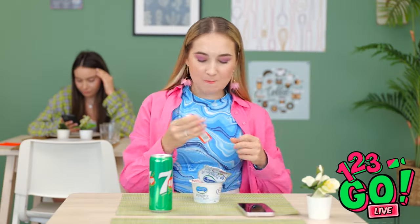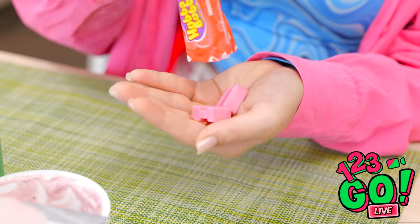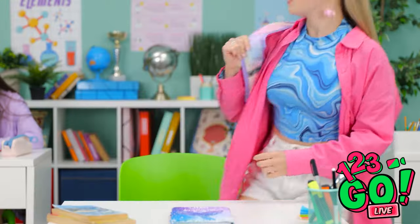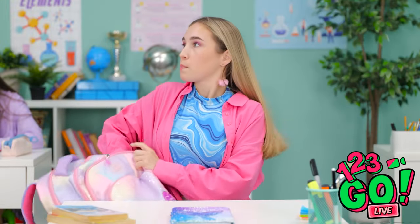Oh, I have some gum. I'm looking forward to this. Is that gum? No, wait! That's mine! Why does this keep happening? It's so frustrating! Okay, act natural. No one suspects a thing.